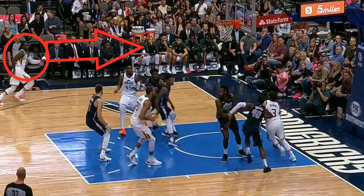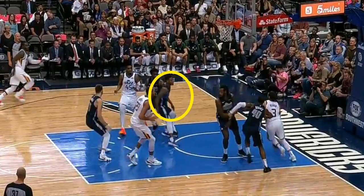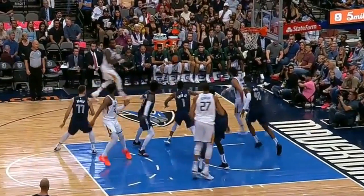Crowder is aware, and on the wing, he goes to the corner to give Rubio an outlet pass now that Mitchell has cut. Smith was guarding Crowder, but he's in the paint, and it's very difficult for him to keep track of what's going on there and see Crowder go to the corner. The result is Crowder gets an open 3.